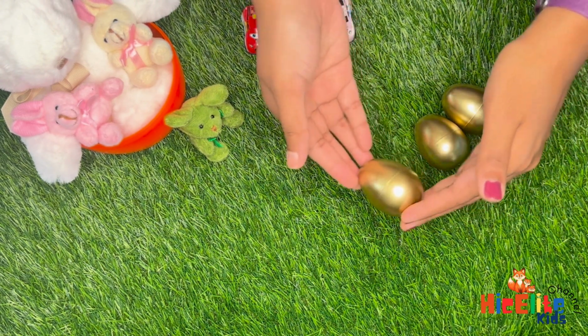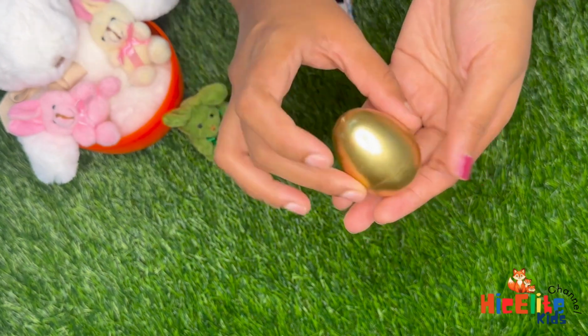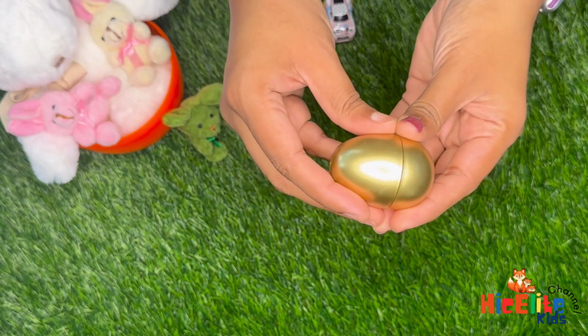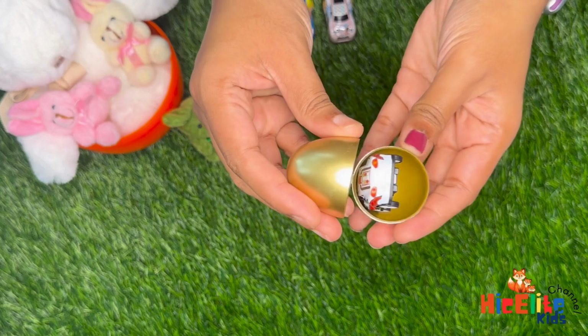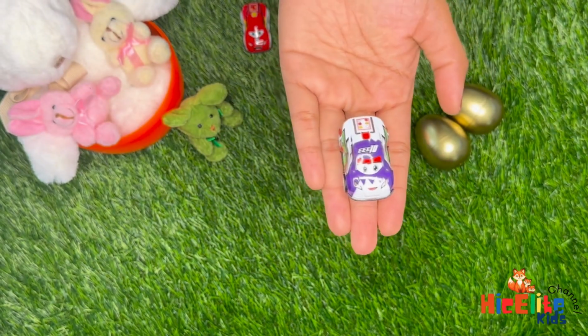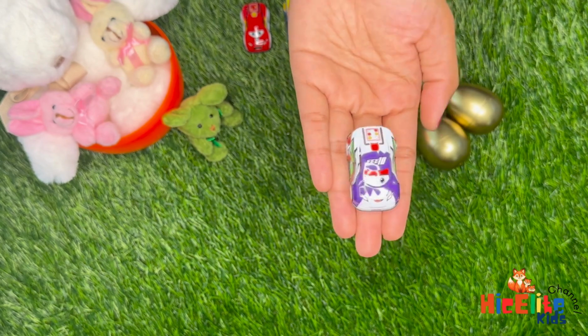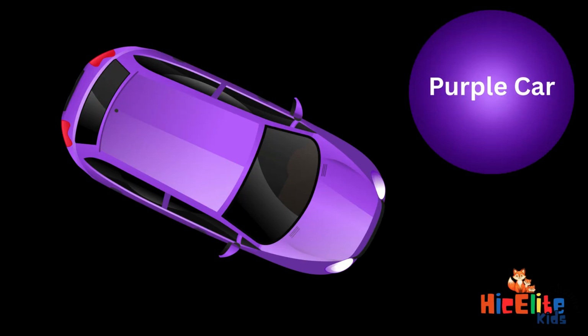Let's open the fourth golden egg. What could be inside this one? Crack! Crack! Amazing! It's a purple car. It looks royal and cool. Purple color car.